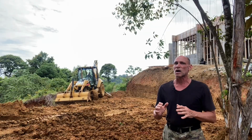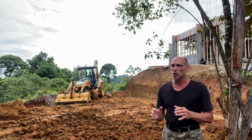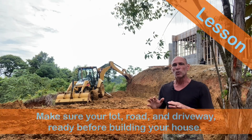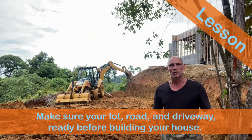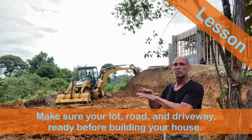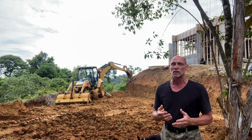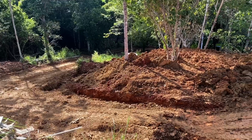So as you can see, our lot transformation is coming along nicely. It's taken a lot longer than I had anticipated, but the lesson we can learn from this, the big takeaway, is that you want to make sure that you have your lot, your road, and your driveway well prepared long before you get ready to build your house. This gives you the opportunity for everything to be settled in, and that way, when you do bring materials here, you won't have any problems and you won't have any hang-ups like we're having today.